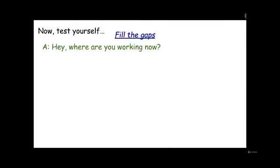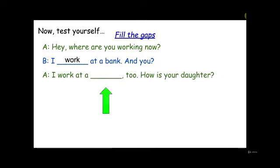Now, test yourself. Fill the gaps. Hey, where are you working now? I blank at a bank. And you? What word goes here? Guess now. I work at a bank. And you? I work at a blank too.